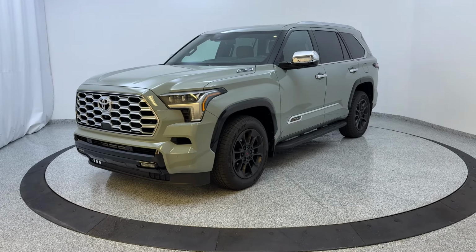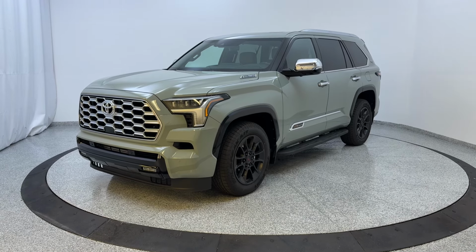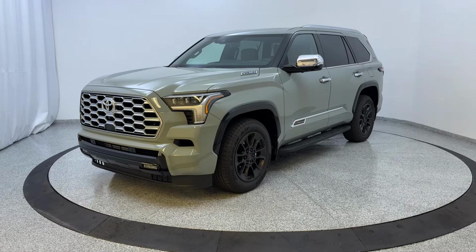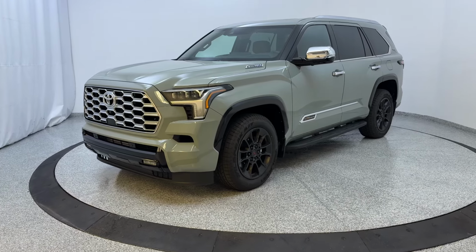What's up, guys? Today I'm going to give you a quick little walk around of the 2025 Toyota Sequoia with the iForce Max powertrain, 1794 edition, TRD off-road package. It has just about everything you could possibly imagine on one of these things. So without further ado, let's go ahead and get started.